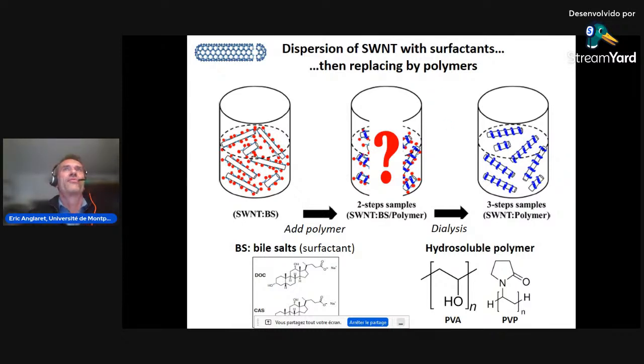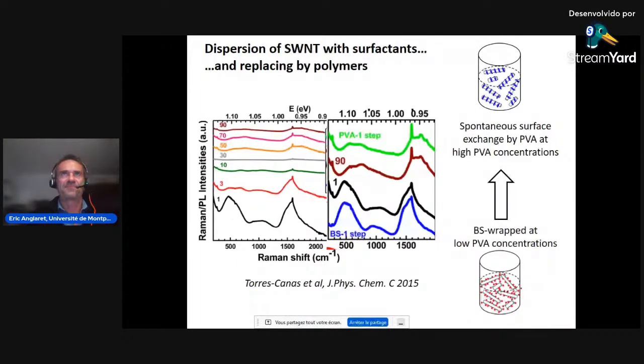So you have three steps in the preparation of these composites. First, you disperse nanotubes in surfactant, for example, bile salts. Then you mix with your polymer and you can check what happens at the surface of the nanotubes by using near-infrared spectroscopy. And at the end, you can run a dialysis. When you run the dialysis, you will eliminate the small molecules, and you will get nanotubes dispersed by the polymer. In this study, we used hydrosoluble polymers, PVA and PVP.